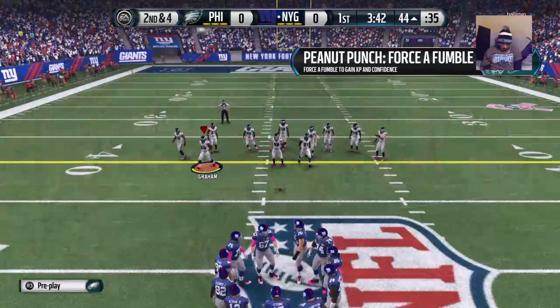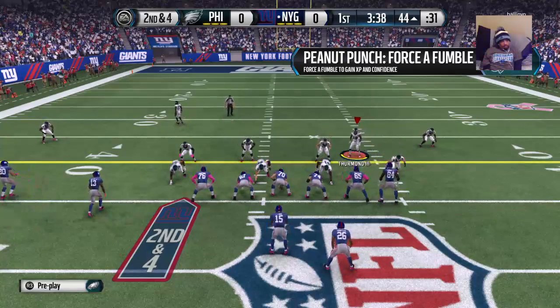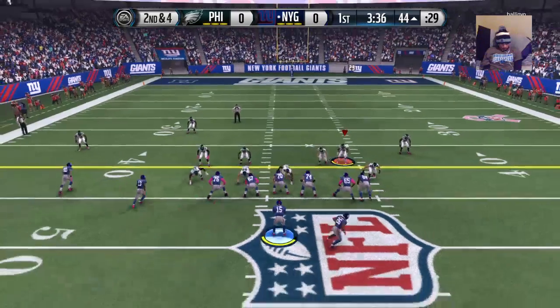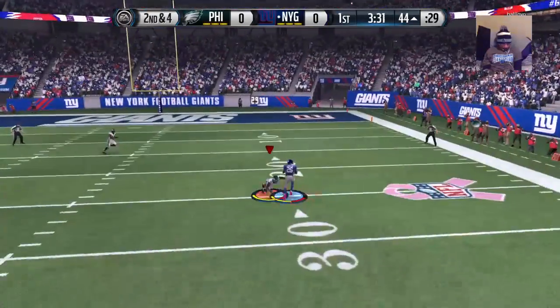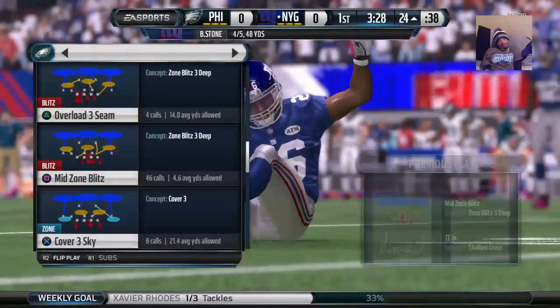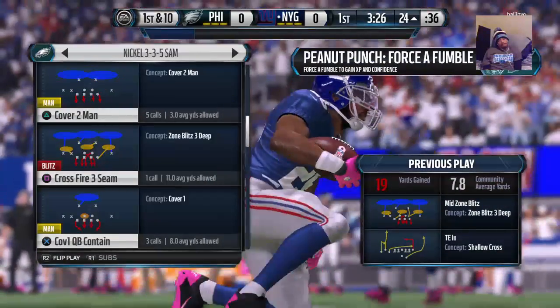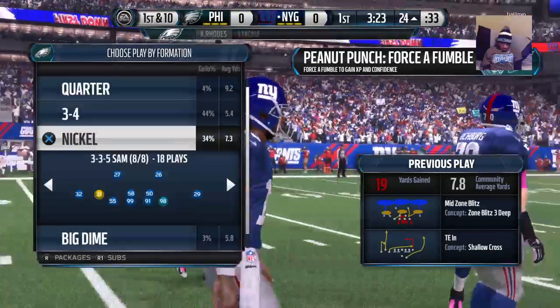This will be second down. The D-line all talking. I think they're expecting run. That's why they're shifting to their left. He's got the catch. That's what you call a bullet pass. Very little space to throw the football into, but he gets it done. A lot of velocity, right on target.